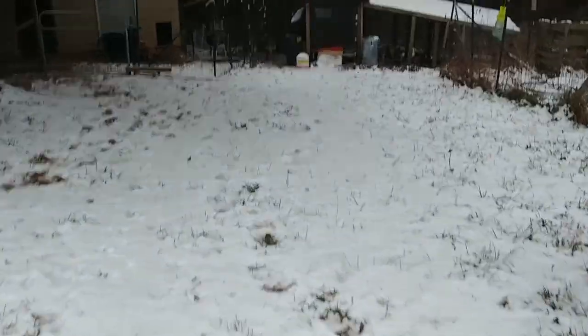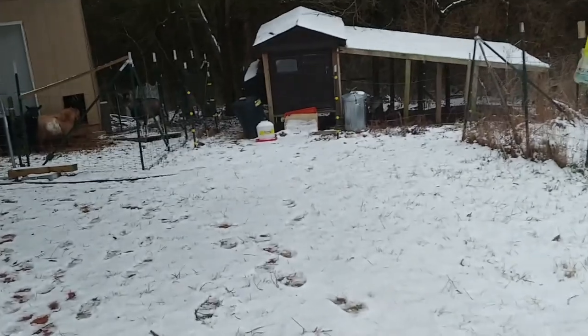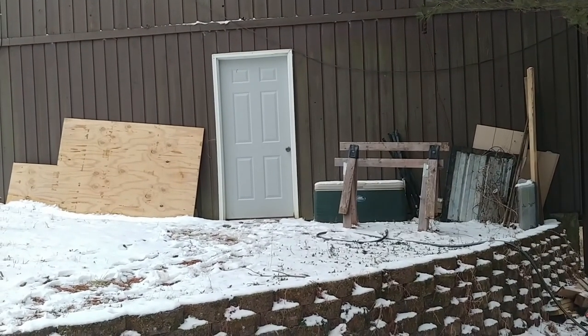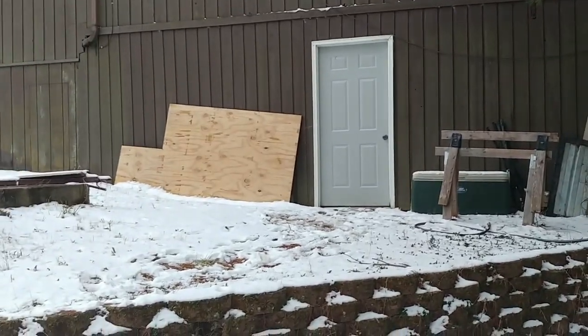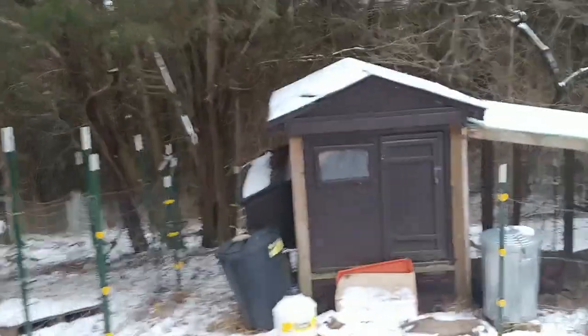Next, on to the chickens. I do the same thing, slightly different. Right there is an entrance to the basement of my house. And it always stays about 40 degrees in there. It's an unheated basement. So I come down here, and I look in at the chickens. Is your water frozen up? And it looks like it is.